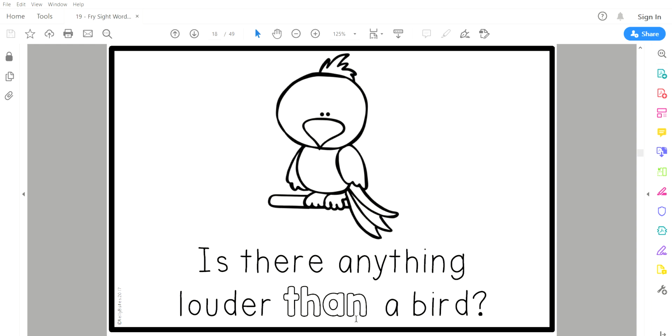Please circle the sight word van. Would you please spell the word van with me? T-H-A-N. Van. Put your finger on the compound word. Did you put your finger on the word anything? Anything is a compound word. It is made of two smaller words put together, any and thing. Anything.